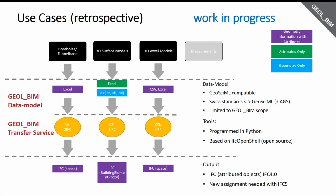For boreholes and 3D voxel models, the geometry is incorporated into the Excel file per definition on how it's stored, because the geometry of a borehole is stored in an Excel file by its coordinates or by a direction and azimuth, and the information, the actual geological information, is in the same document. With surface models, it's a bit more complex, so there a DXF does not allow for attribution. So there an additional Excel file has to be provided in order for the thing to work.